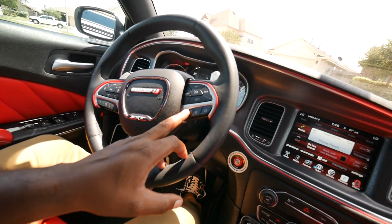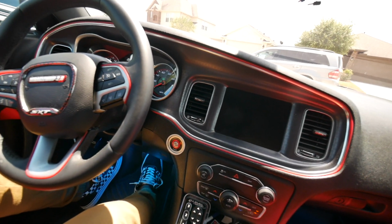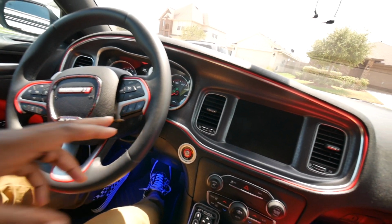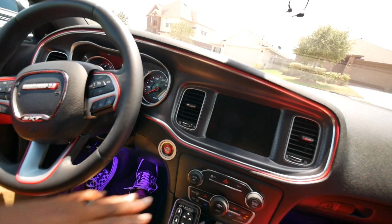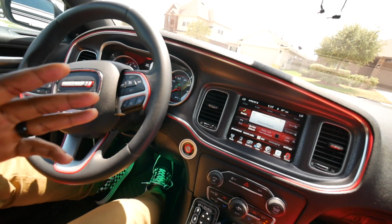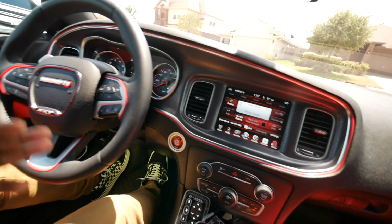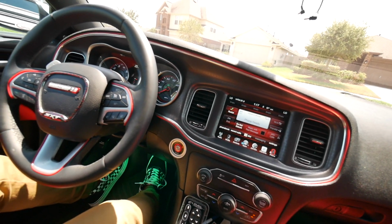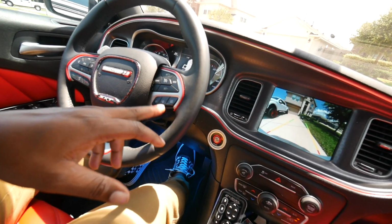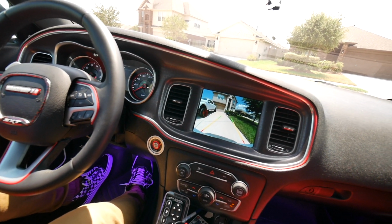One thing I noticed today is my front view camera is not working for some reason. Maybe it's a ground issue, a power issue. I have to figure that out. But I know it still works because the last time I was in the car, it actually worked. And I don't know why it's not working now. Maybe it's a blown fuse or something. And then all these buttons still work. As you can see, that boosted F-150 in the back.